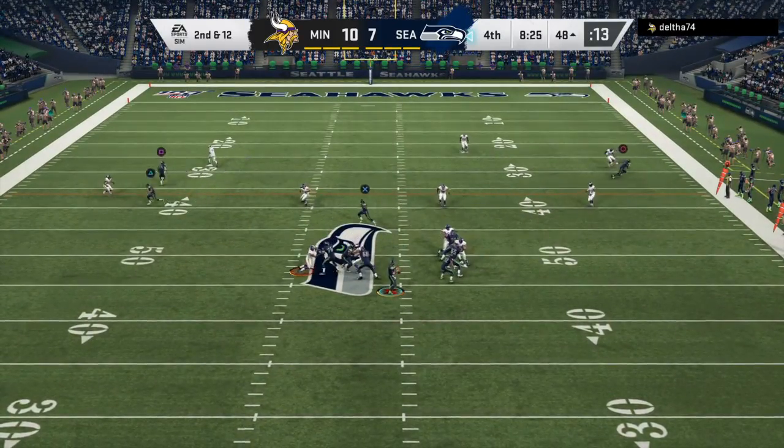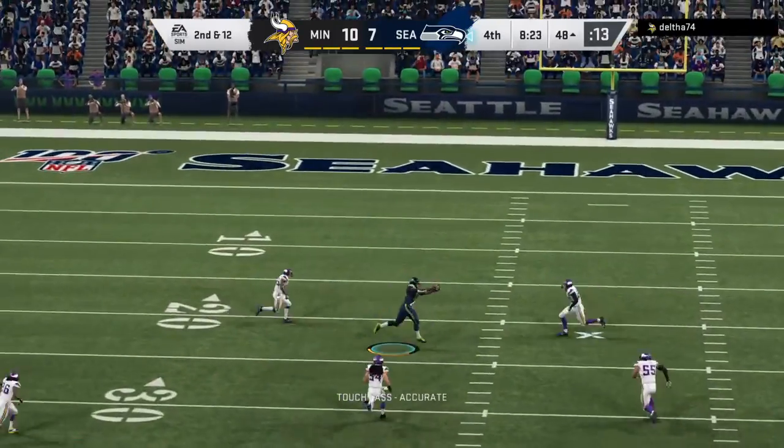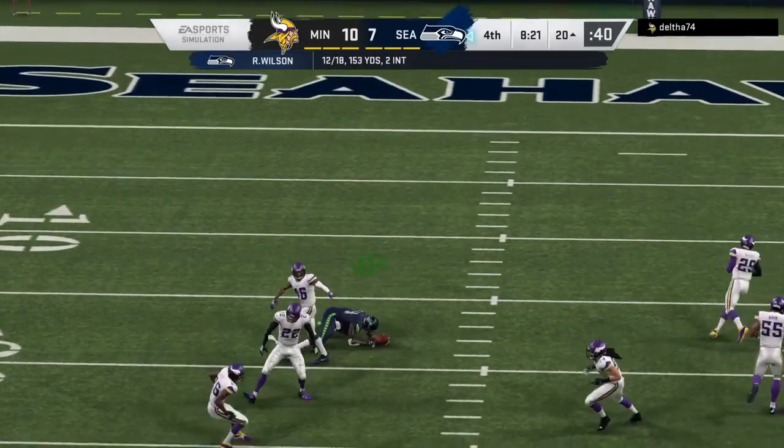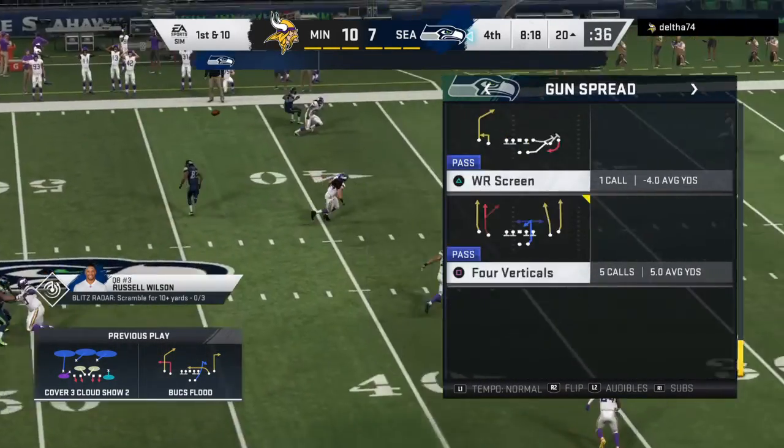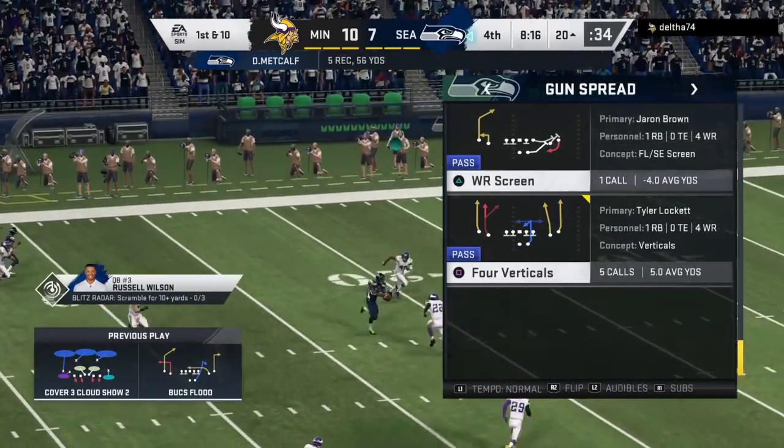Wilson will throw again. This one into the hands of Metcalf. And this is going to turn into another first down as the tackle is made at the Vikings' 20-yard line.